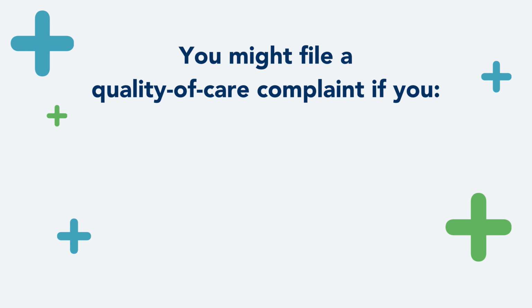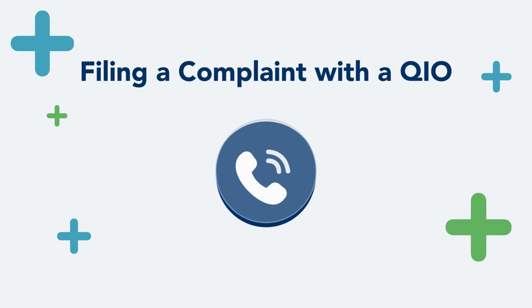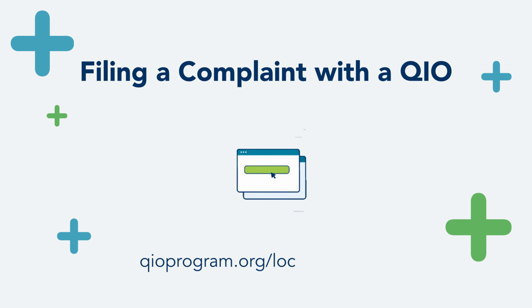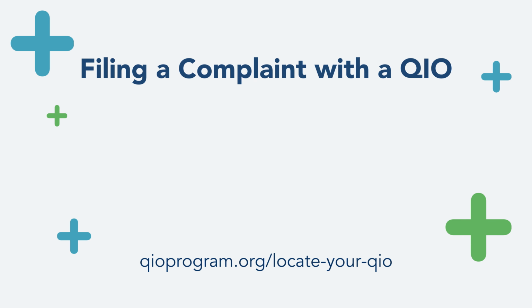For example, you might file a quality of care complaint if you experience medication mistakes, receive the wrong care or treatment, or face barriers to accessing care. You can file a complaint with the QIO over the phone or in writing. Visit qioprogram.org/locate-your-QIO to find the contact information for your QIO.